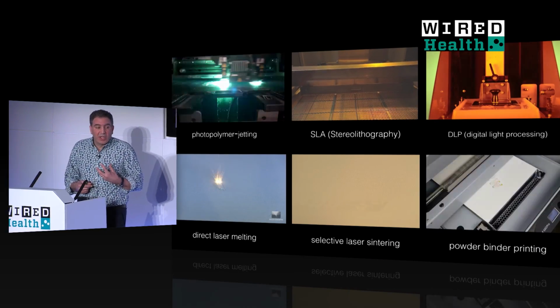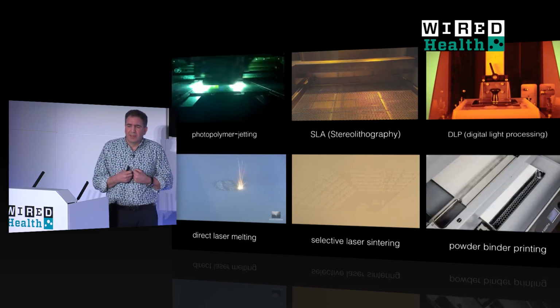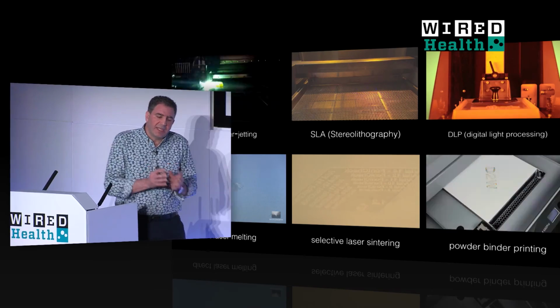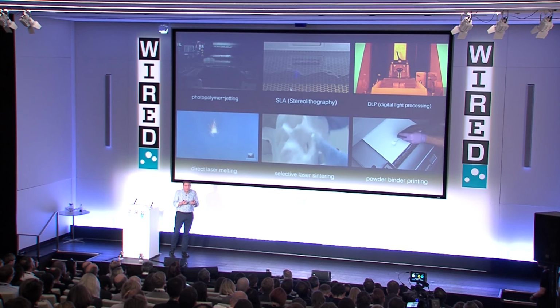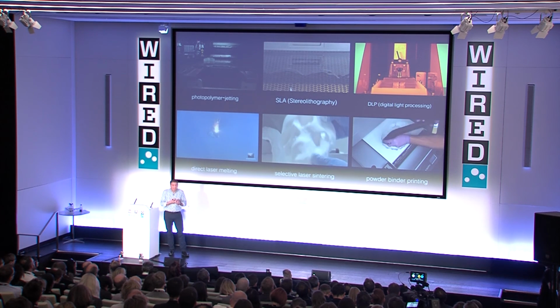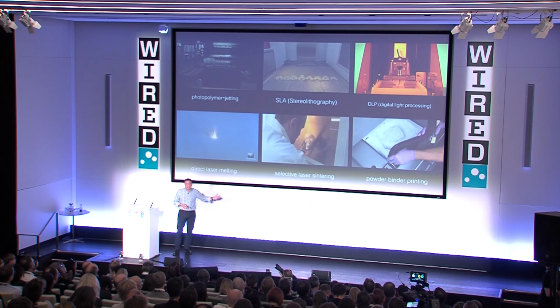For us, 3D printing is so familiar because the materials that are used in 3D printing are actually materials that are commonly found in dentistry. So we're makers making things using this technology that actually we made previously using ordinary artisan technologies.